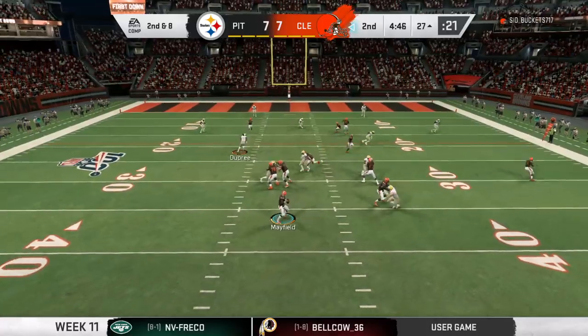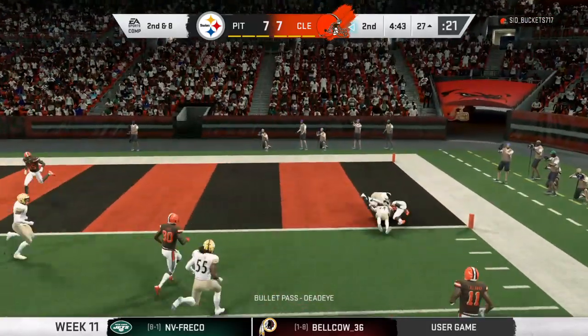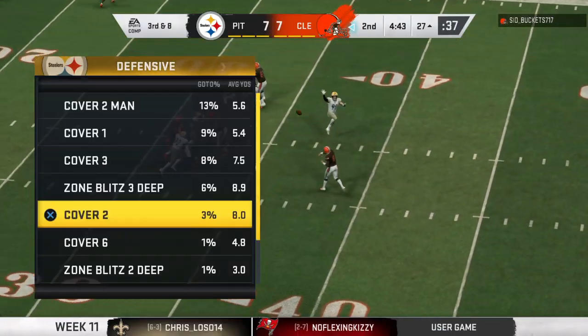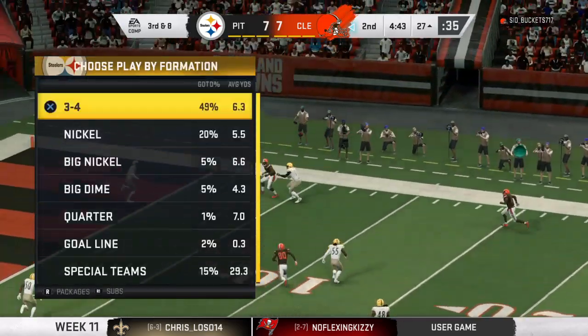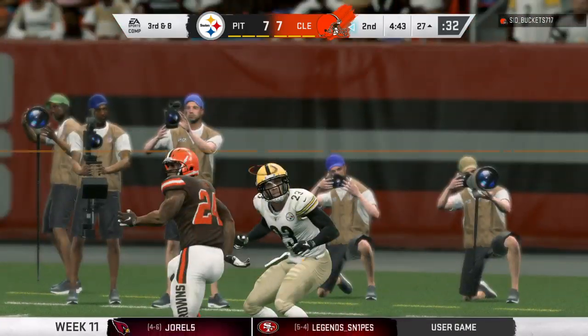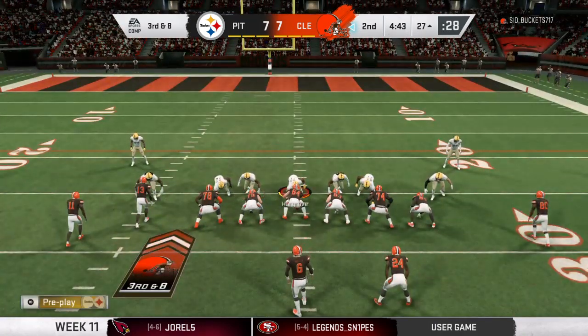From the 27, Mayfield. And that will be incomplete. Tried to dial up the long way out there, but it'll be 3rd down. And it is true. You can draft the fastest, you can draft the most athletic guys, but if they don't know the art of positioning, sometimes it's all for naught.